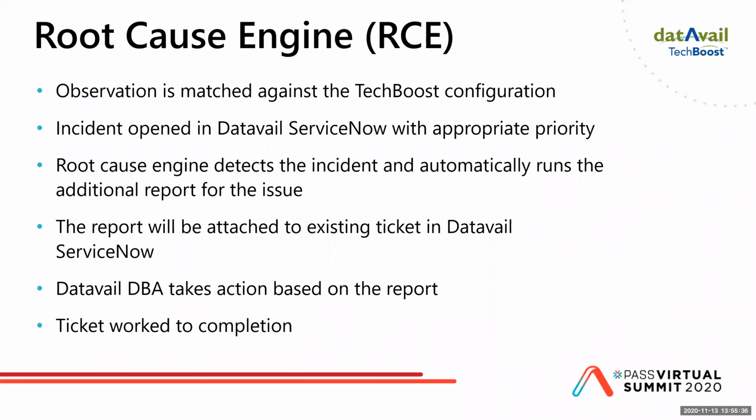Root cause engine. So root cause engine is an automation portion of TechBoost. It's pretty neat and clean. The way it works is whenever an observation is matched against the TechBoost configuration, the TechBoost threshold, it opens an incident in ServiceNow. So that's pretty much the same step. The additional automation here is when root cause engine detects an incident opened by TechBoost, it will automatically run some additional reports for the issue, and that information will be attached automatically to the existing ticket of the issue.